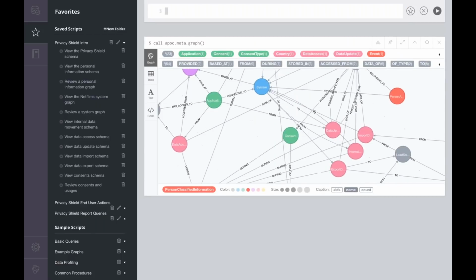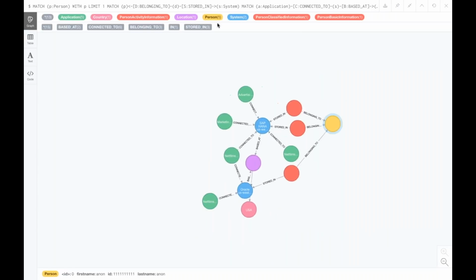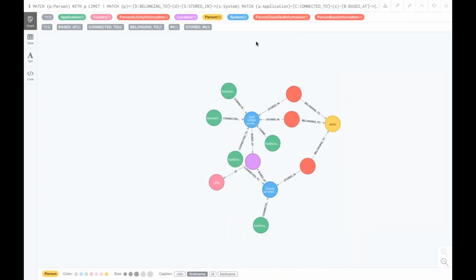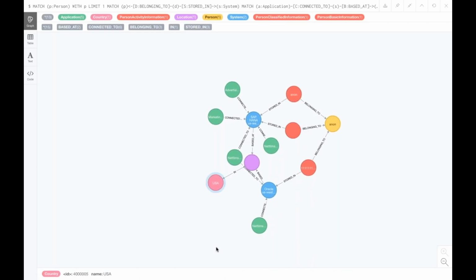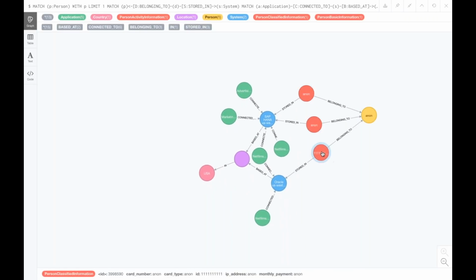Okay, we can take a look at one user's graph. While the people do have a first name and a last name, of course, we're anonymizing this, so in our display we're not actually showing any of the information. So you can see that this anonymous person has some classified information, some basic information, and some activity information.